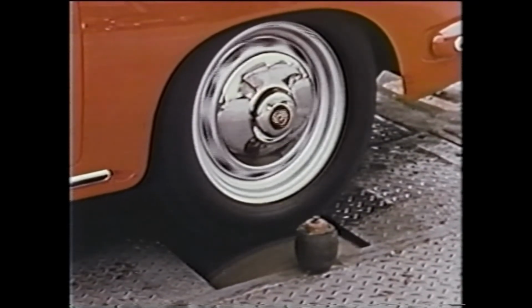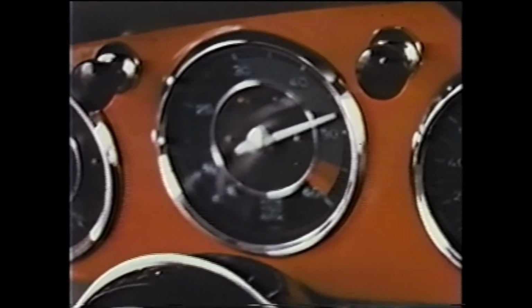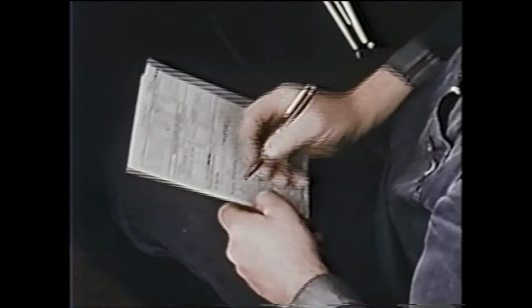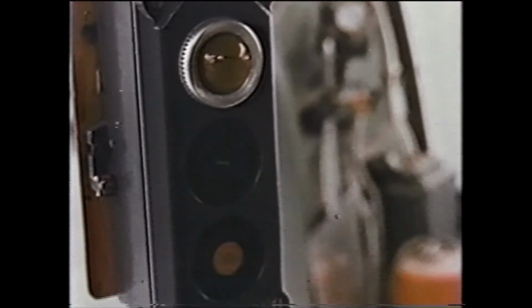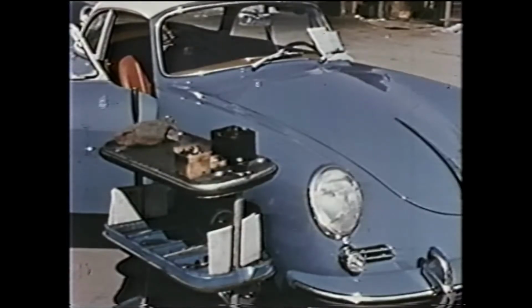On this machine, actual road driving conditions are duplicated with the elimination of road noises and vibrations. The car is driven under load through the gears and performance noted and checked. A series of mirrors permits the driver to make a check of all lights before leaving the machine. Adjustments are made immediately to carburetors and engine from the notations made during the test run.